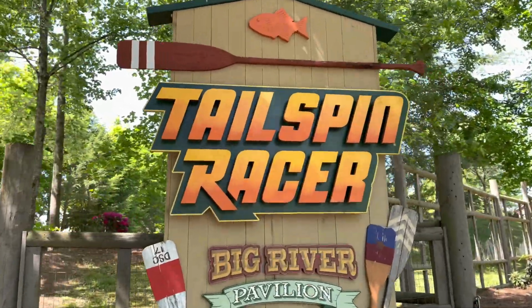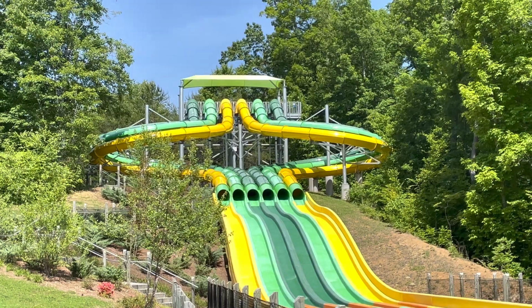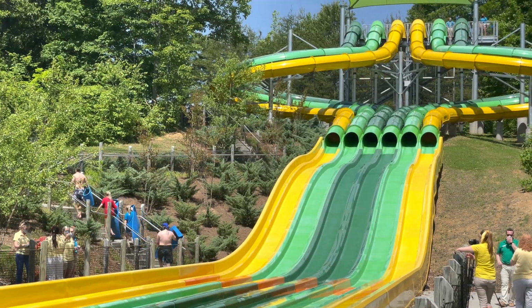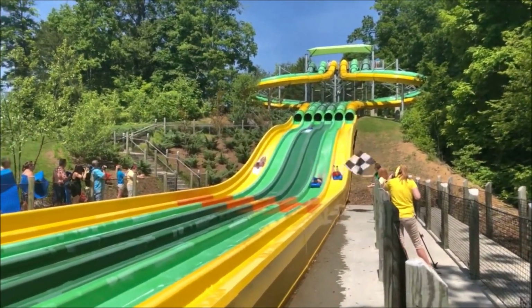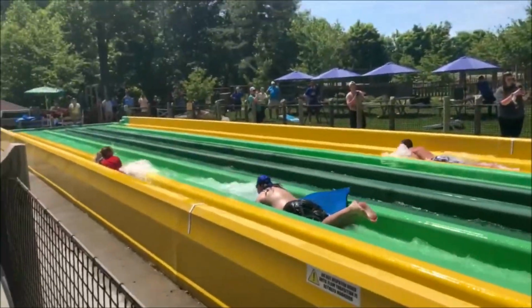Next up, Tailspin Racer. All right, this is Tailspin Racer. Wow, it's a beauty, huh? That is a long way up, but there he goes. Oh my God, here he goes. Oh yeah! I think he just won that one.